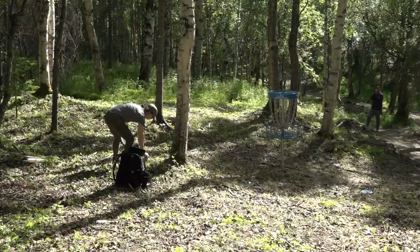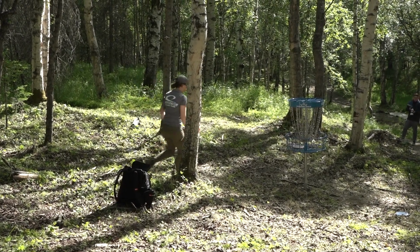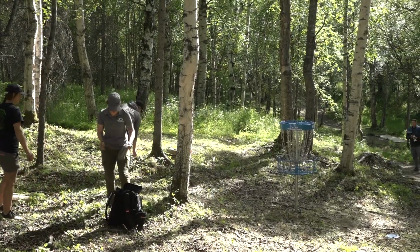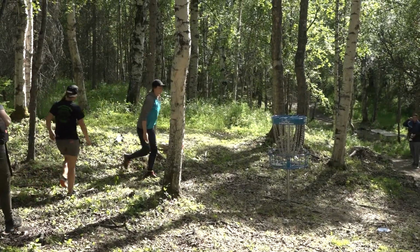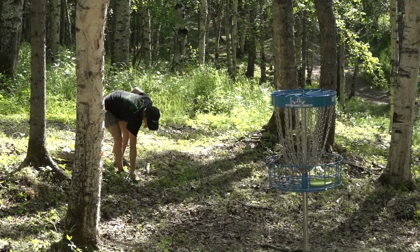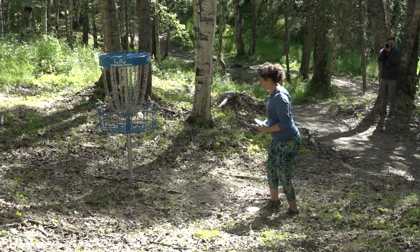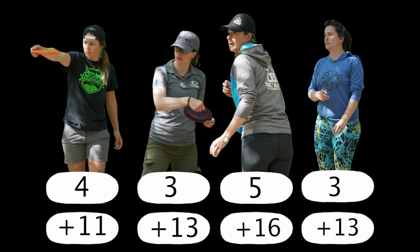Little high there from Chelsea. Tapping in my 3. It was a great drive. Thanks. Where you ended up. Yeah. Way down that fairway. Chelsea tapping in. Yep. Couple tap-ins. Shay tapping in, and so will Tay. Clean them up. Couple threes, a 4, and an unfortunate 5 there.